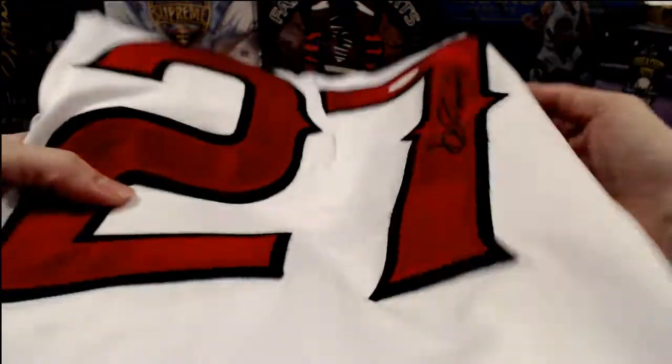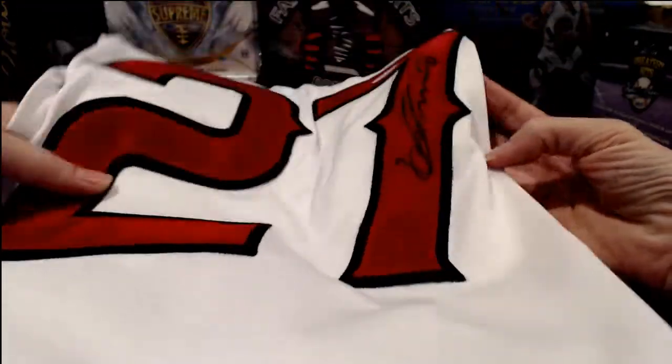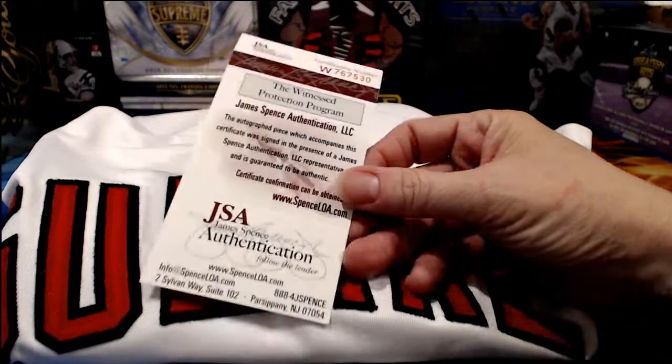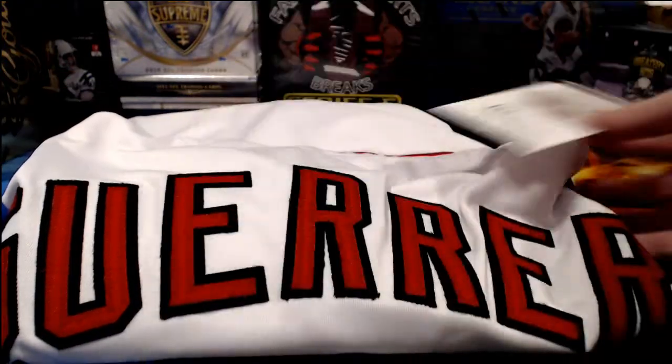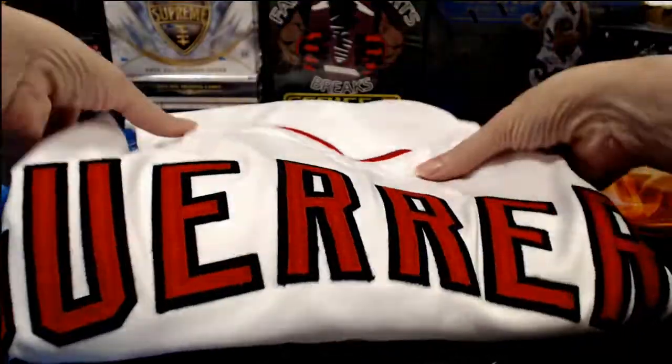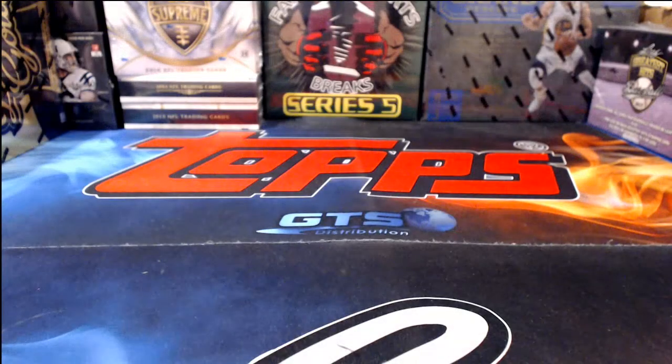I don't know. So the Angels hit again in the jerseys. This one, Guerrero. Here's your signature, your JSA. If this is headed your way, please make sure you look for that before you throw away the packing. I generally have it folded up within the jersey. So if you're like me and you get all excited when you get something and you pick it up and flip it like that, that thing will go flying. So just make sure you locate it is all I'm saying. Okay.